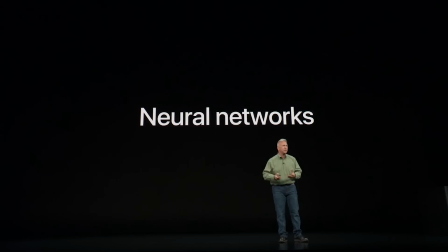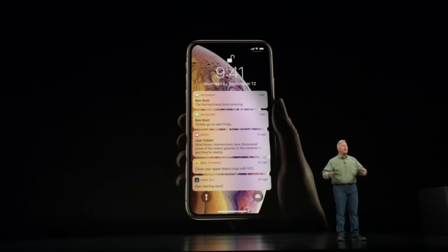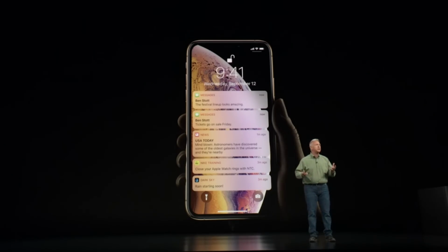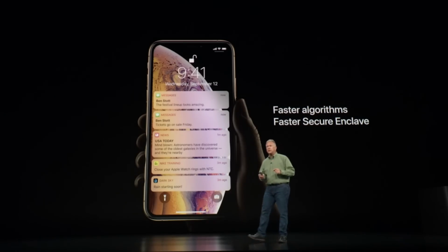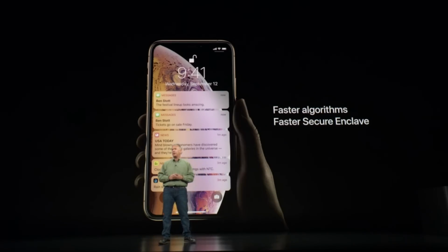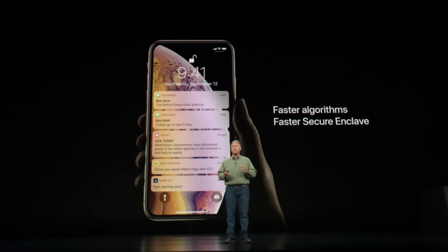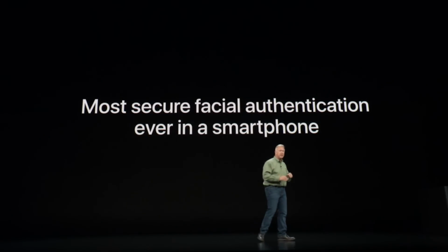With iPhone XS, you just pick up your iPhone, look at it, it recognizes your face, and unlocks your notifications and information. And it does it faster than ever before, because the XS now has faster algorithms and runs on a faster version of the Secure Enclave, so it's gotten even better. Face ID works remarkably well. In fact, we're proud to say it is the most secure facial authentication ever in a smartphone.